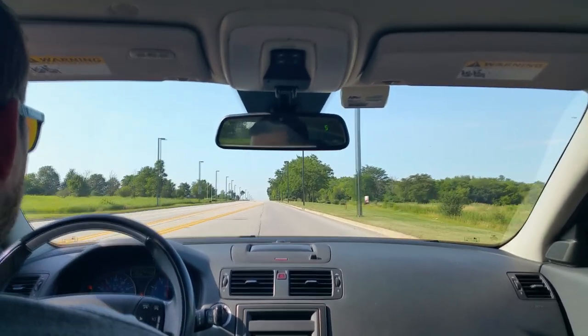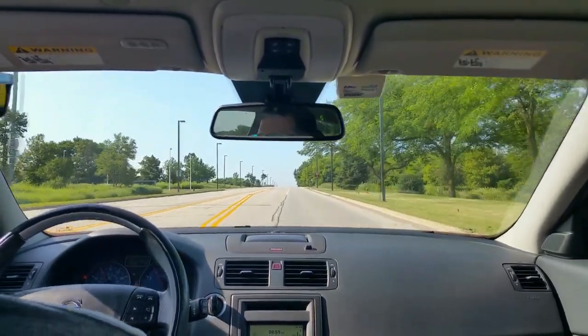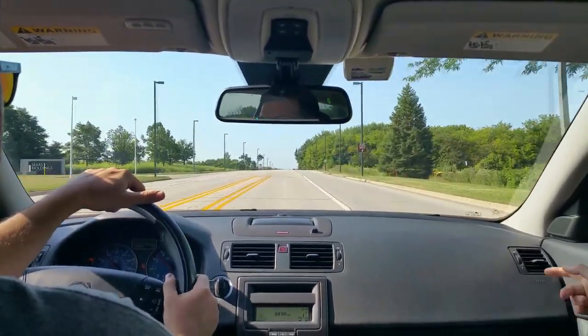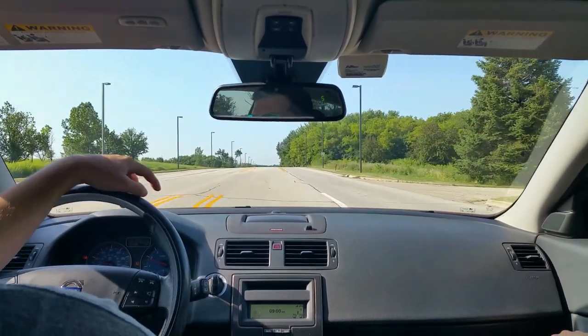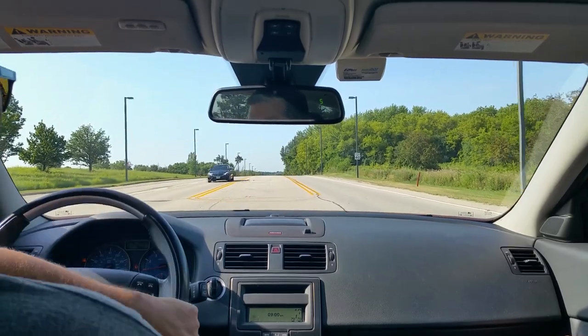Oh, I love that. That's nice. Pulls really good. Yeah, she pulls hard. It's even better around corners. I mean, this thing's not a straight line car. Now, I love the overall feel of it.